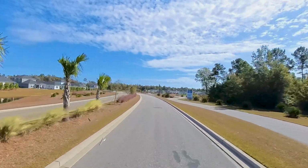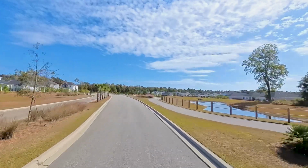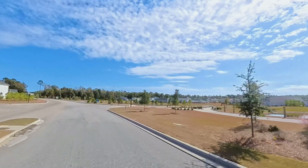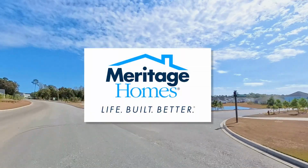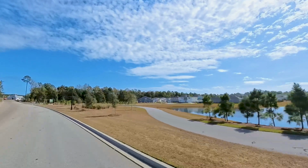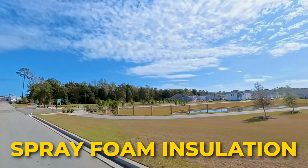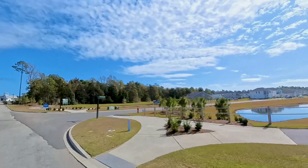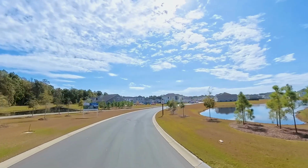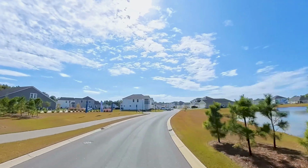Okay, so here we are heading into the community. Right now, you have sections of the community on both sides of the street. Now, this community, Waterside, is being built by Meritage Homes, which is a national builder based out of Arizona. Something cool that they're known for is using spray foam insulation in their homes, which is a huge positive with the heat that we get in the summer months here in the greater Myrtle Beach area.